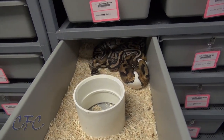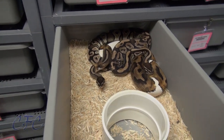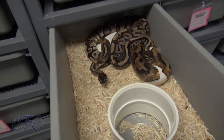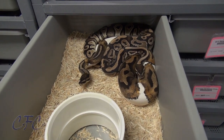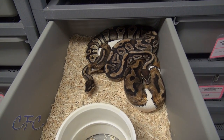This pied hasn't been eating, so I decided to pair her up. She's still a little small. You can't see it right now, but they were locked up earlier, just an hour or so ago. But the Super Phantom piebalds, I think it'd be pretty cool. What do you think?